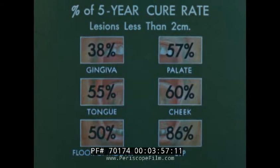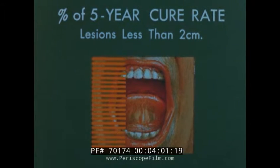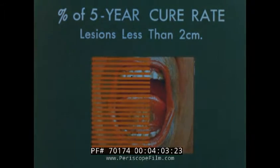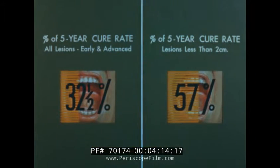In this series, the composite picture for patients with lesions less than 2 centimeters in size shows an average 5-year cure rate of 57%, or nearly double the cure rate of oral lesions regardless of size. By comparing these two groups, it is evident that only by the recognition of mouth cancer in an earlier stage can ultimate improvement in the control of this disease be achieved.